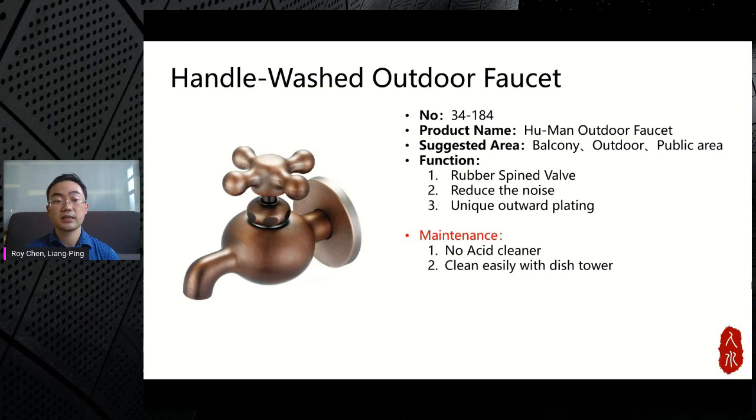And also in Taiwan, in some areas, the water will contain small sand, and when you open it, the water is really strong, and the sand will bump into the ceramic, and the ceramic will break easily. So for the traditional faucet, when you install it on the wall and use it for about 1 month or 2 months, it will start leaking.